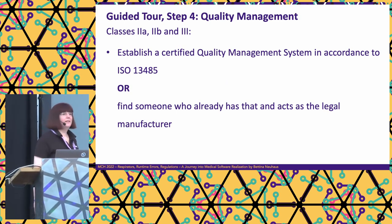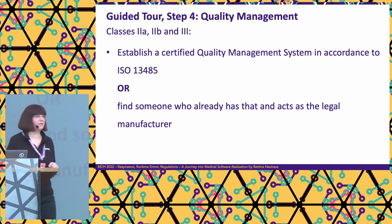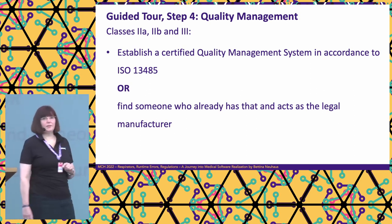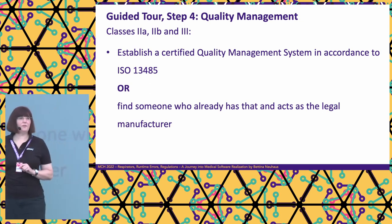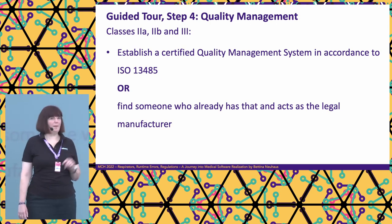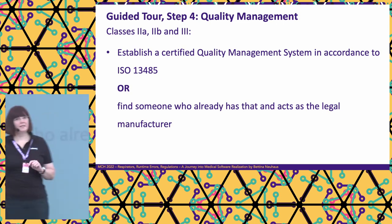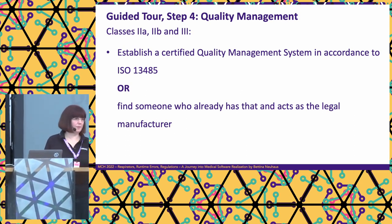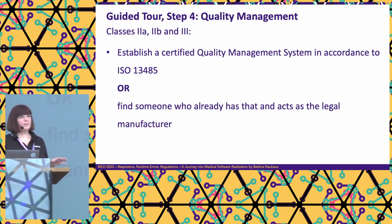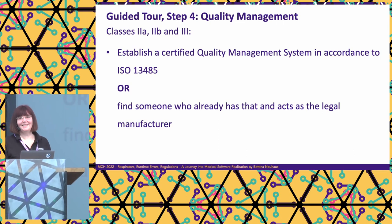What to do next? You have to establish a quality management system which describes the processes that you will adhere to and document everything. You are obliged to do so from class 2 up, but even for class 1, they recommend to do this. This is to make sure that you have all the processes there to ensure you comply and practically know what you are doing and can document that.